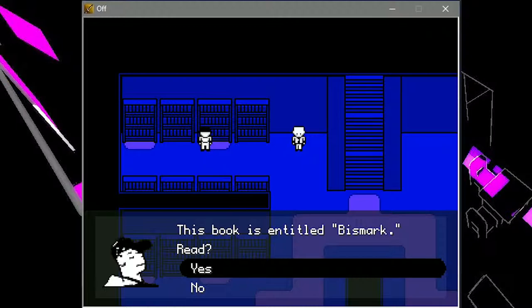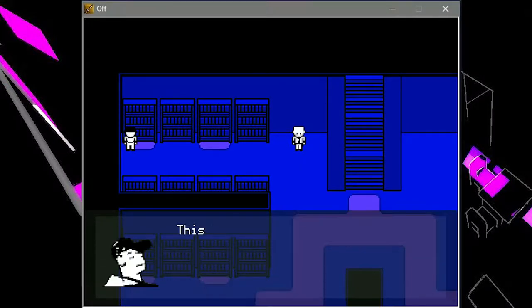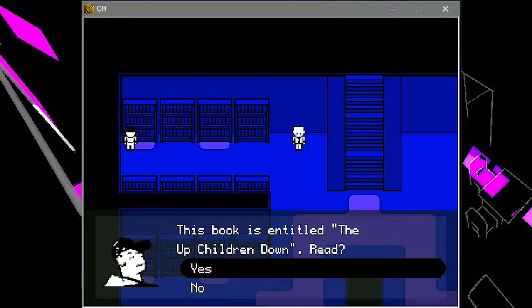This book is titled Bismarck. For she chose three guardians to rule some of the zones. The Firebird was chosen as Lord of the Second Zone, the Eternal City of Bismarck. They were the most indecipherable something gibberish. Can't read it. This book is titled The Up Children Down.